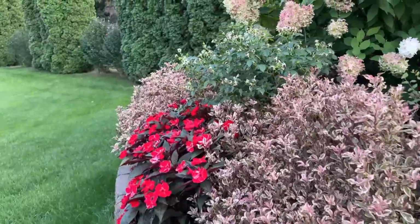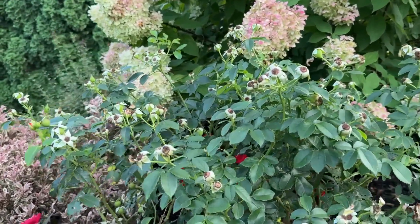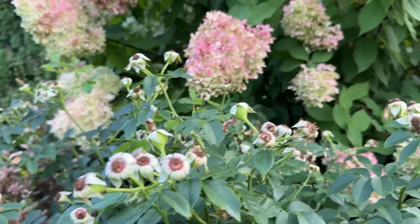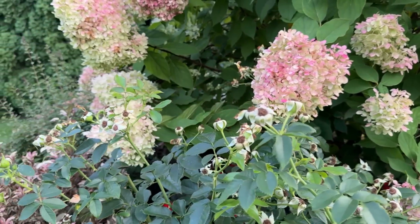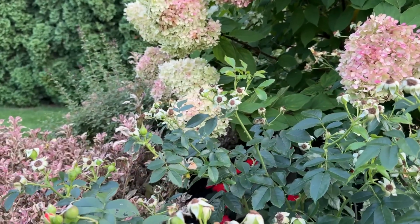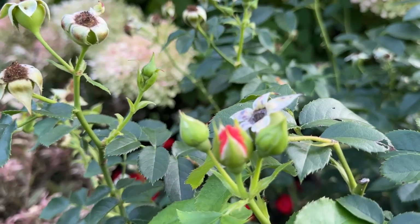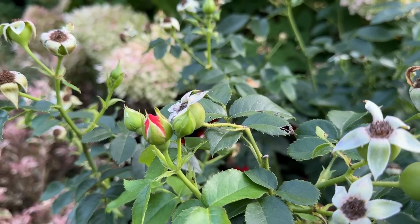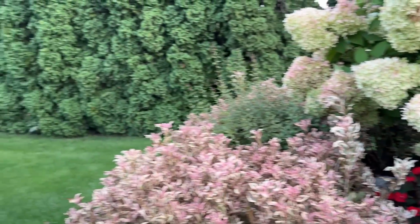We also have Atlas Rose in here, and the Atlas Rose is cycling right now. So you can see all of these spent blooms, which are just a ton of them. That's how many flowers there were. So now it's cycling, creating some new buds. So hopefully we may still get a little color from the Atlas Rose a little bit later in the season if we continue to stay warm enough.